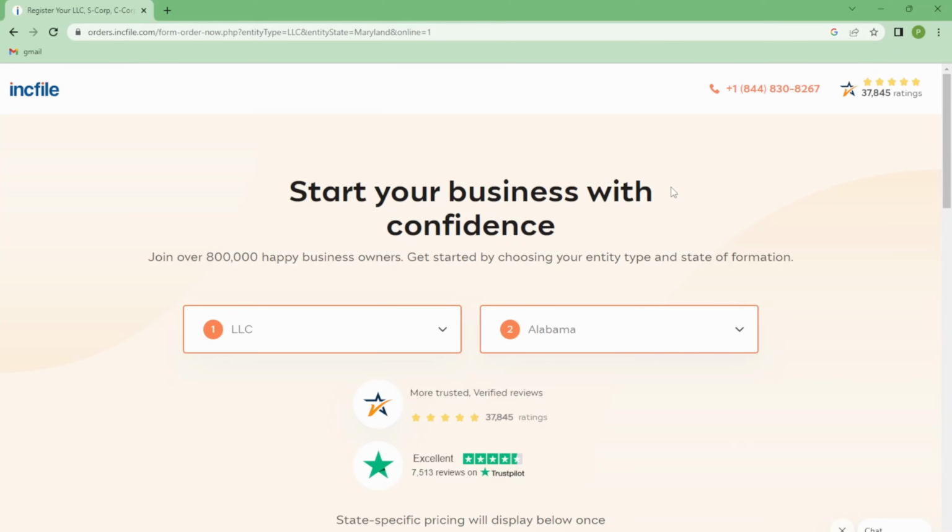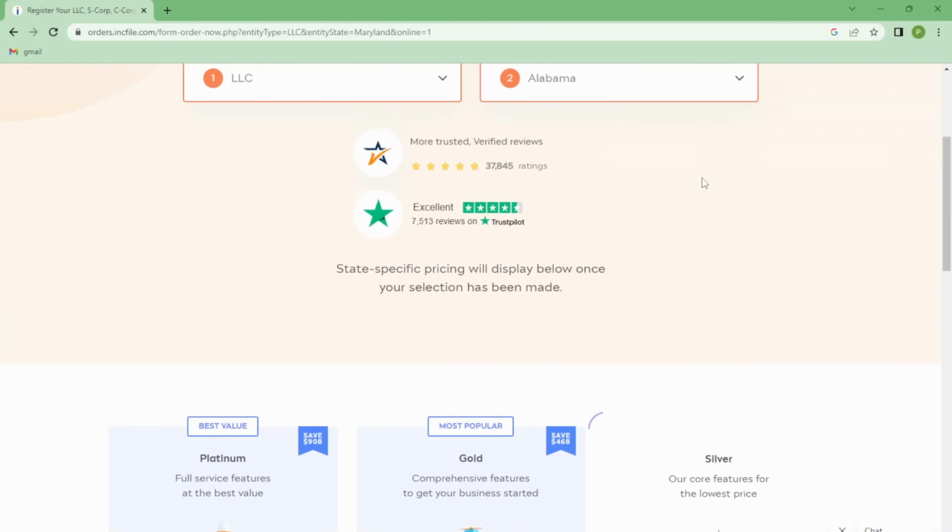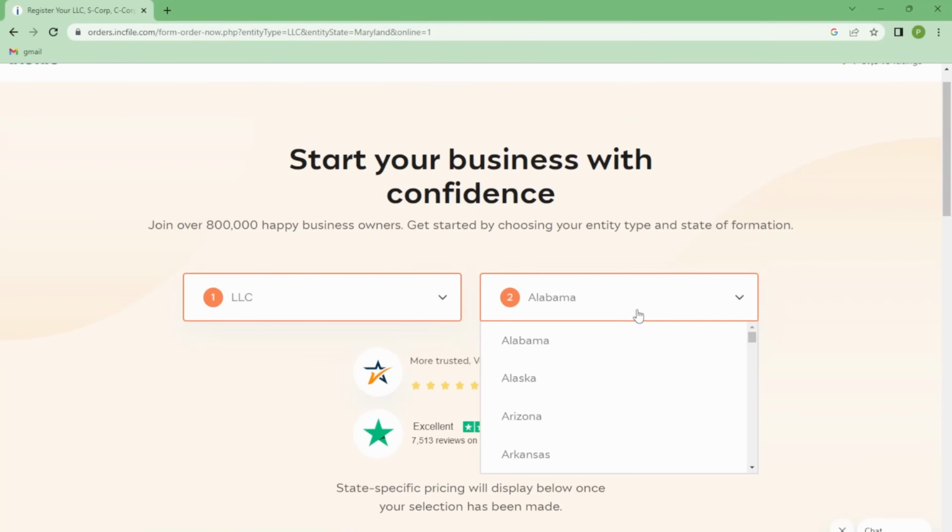So this is the home page. It's pretty self-explanatory. It's just asking which business entity you're setting up. It automatically has it defaulted to LLC, so that's what I'm creating. So I'm going to go back up. I am registering in Maryland, so let me go to Maryland.